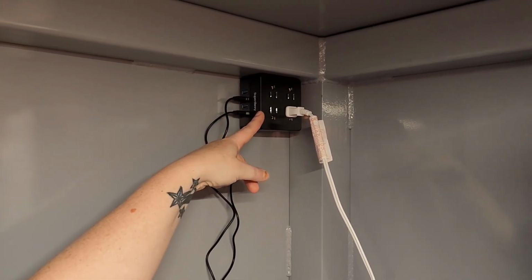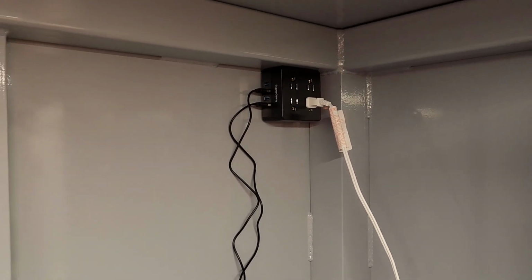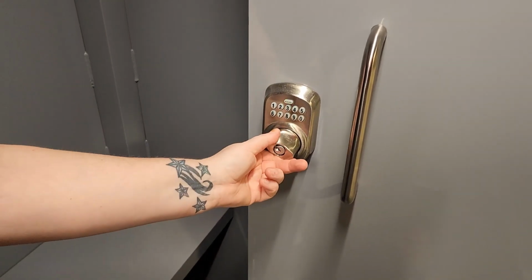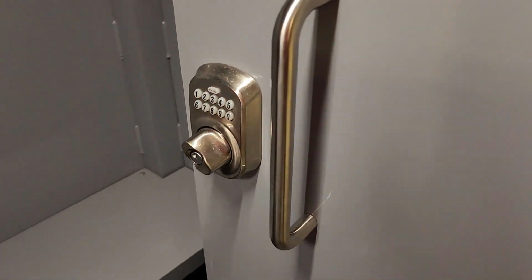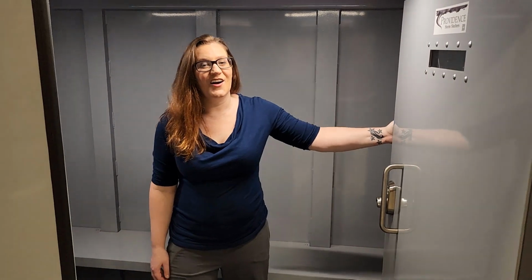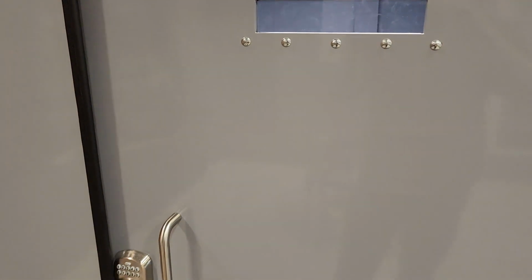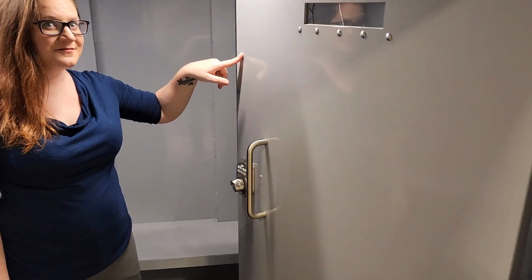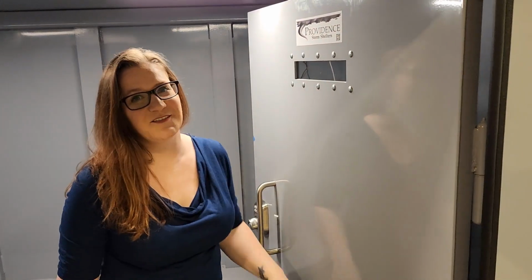This is our outlet. Has 4 plugs, 4 USB ports. It's one of our optional extras, as well as our keypad lock. Digital, all you gotta do, turn the handle. And then all of our doors swing inward. 600-pound door, all you can do, even with a finger. Swing it in, swing it out.